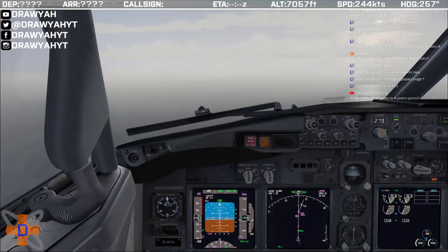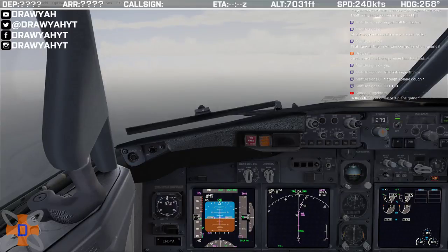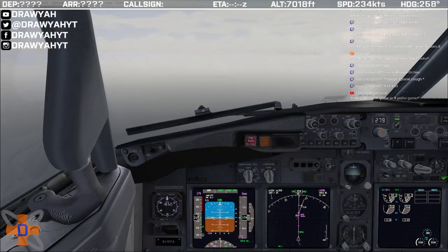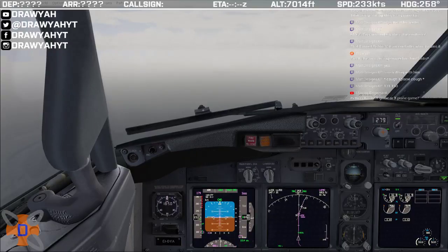Let's give you the proper fly live stats. So it's EPL to EIDW, RYR 5 Papa Delta, 36,000, real-time GMT, apply, let that find its destination, and then we'll get back into an actual final into tower.